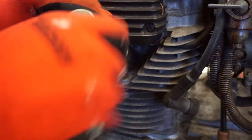All right, just spent the last 3 hours of my life cleaning out these carburetors, but we finally got them all cleaned out. All the jets are good to go, everything is clean, ready to be installed on the bike. That was a very big job. Took forever to clean those out.